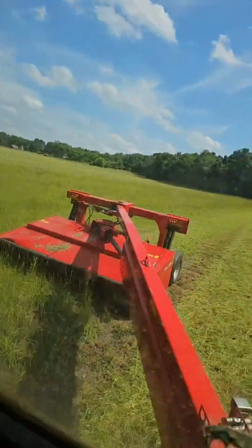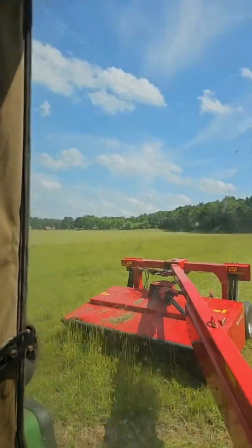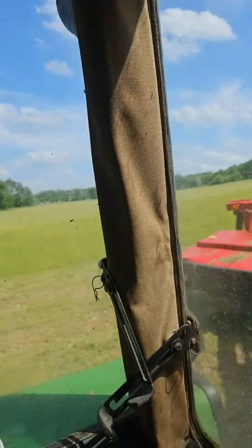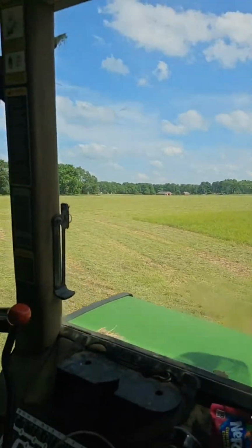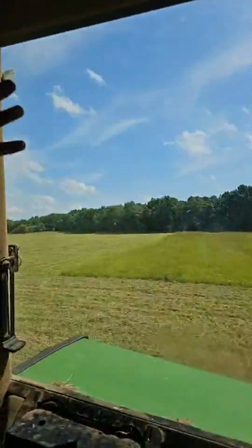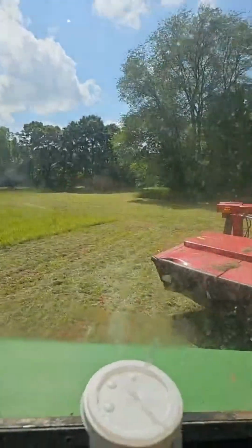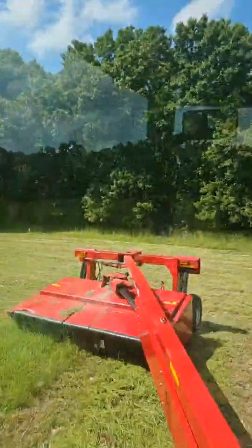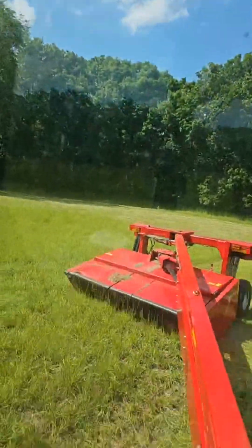Just seen 5 of the Blue Angels, the Navy Blue Angels, go overhead. I guess there's a big air show down in Willow Run where they built all the B-25s for World War II. So we just seen a big formation of fighters come overhead. It's pretty cool. I'm sure they're checking out the field. I'm sure this field looks pretty cool from a plane with all the fresh cut hay.